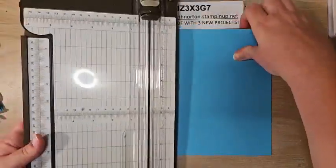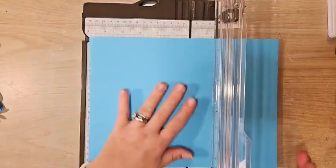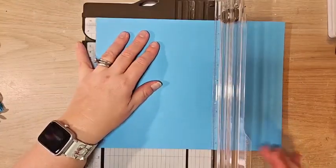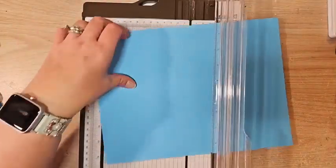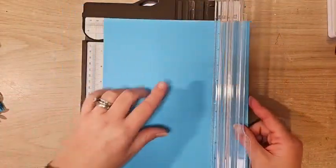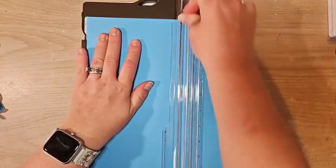You can use your Simply Scored. We're going to end up cutting a little bit off of it, so I wanted to just grab out my paper trimmer to start with. Okay, on the 11-inch side, on the long side, you're going to score it 5.5. So just like you were making cards, you're going to score at 5.5, and then on the short side, on the 8.5-inch side, you're going to score at 6.